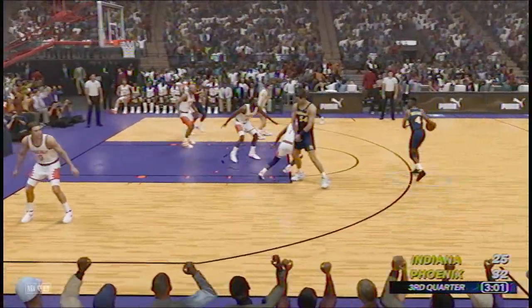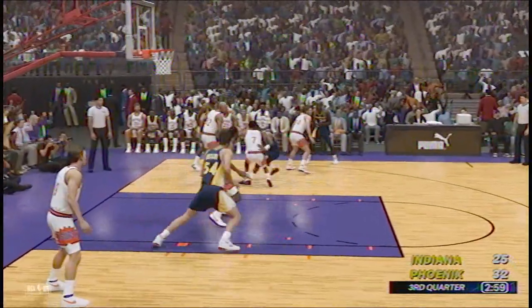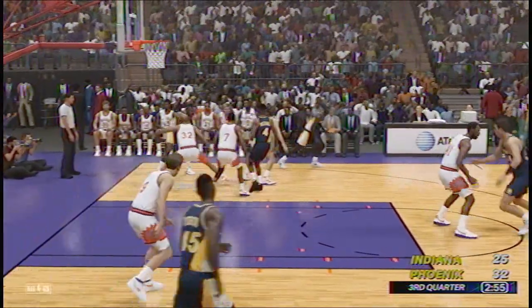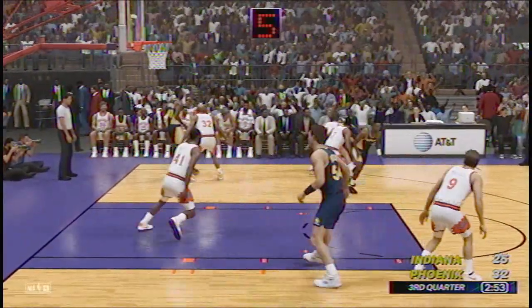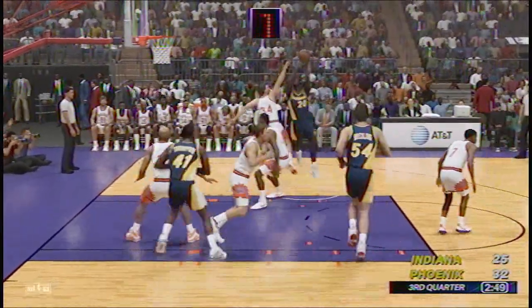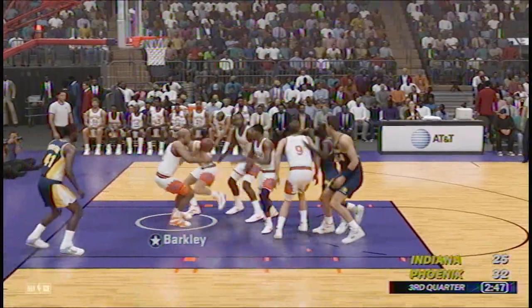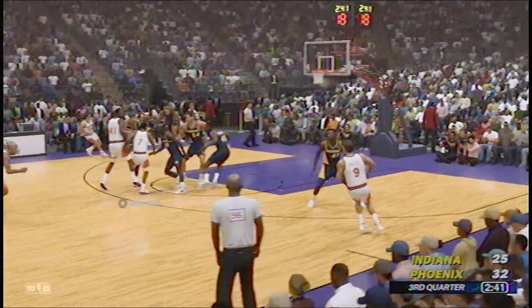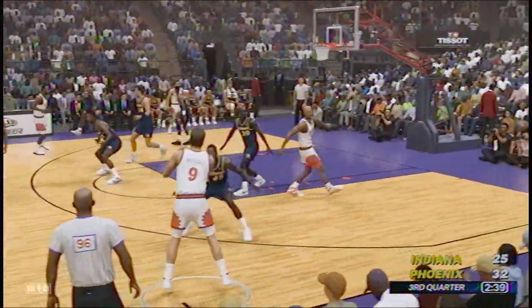They set the screen. Here's Williams. He dishes it to Thompson. Out to the right wing. Here's McLeod. Trying to get open is Thompson. A shot by McLeod. No good. Suns have gone 2 of 5 shooting here in the third quarter. Barkley kicks to Johnson. Pass to Marvin.